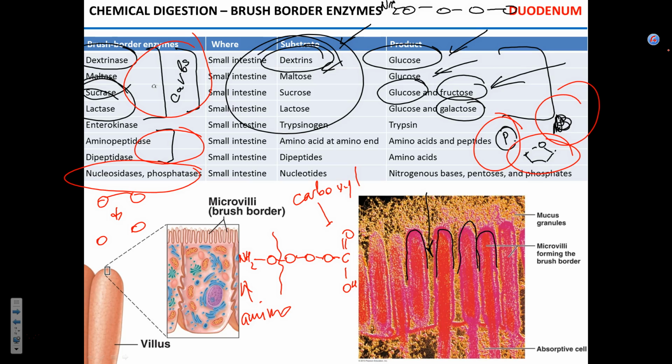Okay, sucrose. Yeah. Small. Lactose. Small. Now, look at the protein stuff. Dipeptide. Small. It's not the entire protein, it's just a short peptide. Nucleosidases and phosphatases aren't dealing with the entire DNA molecule. They deal with individual building blocks of it. You see?